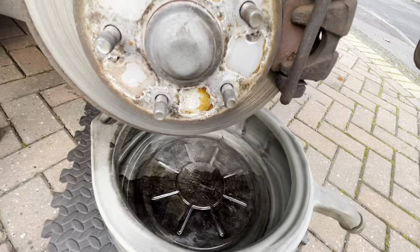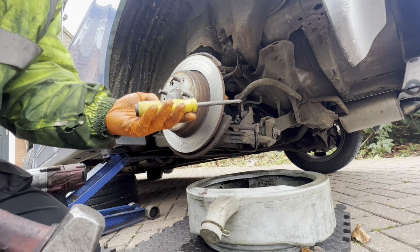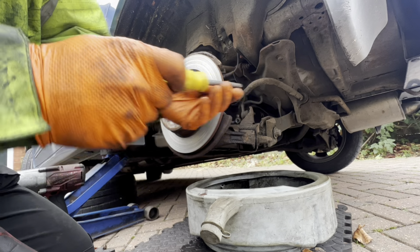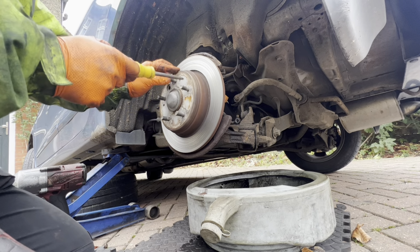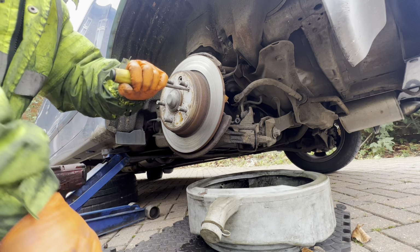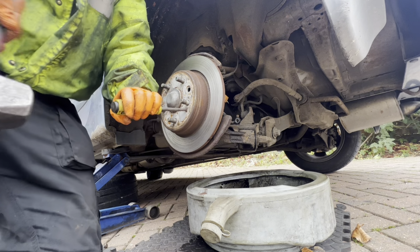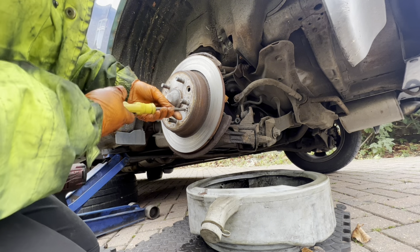Get that under there this time. Good little tool I picked up from a trade show. It's like a little impact hammer. So you press it down, bang on here, and it'll put pressure on the screw and twist. Just hold it there. Makes light work of those seized screws.